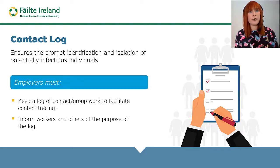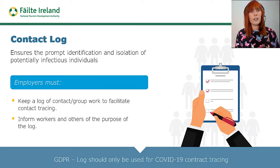So, for example, if you had a contractor visiting the business, they too would be required to record their details in this log. It's important that the log should only be used for the purpose it is designed in relation to COVID-19 contact tracing, because people are sharing from a GDPR perspective information with you, so it should be used for no other purpose other than that.